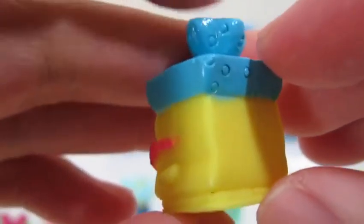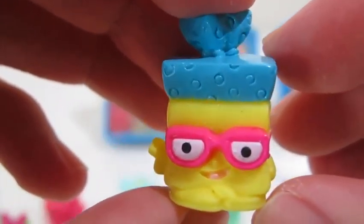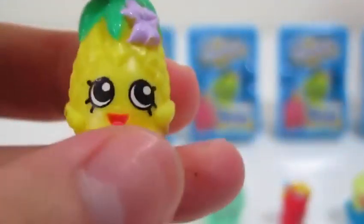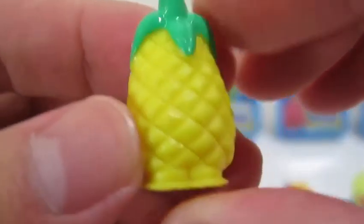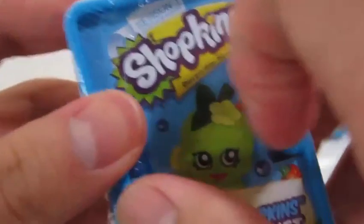Cool, we got Breadhead again. He always reminds me of SpongeBob. And here's Pineapple Crush. She's adorable. Let's keep opening up more Shopkins.